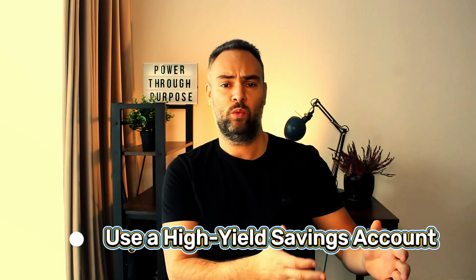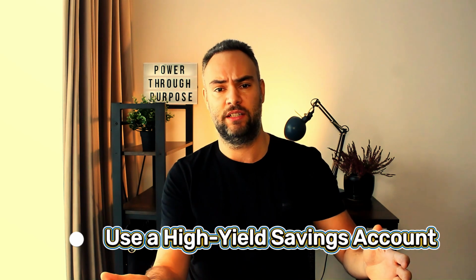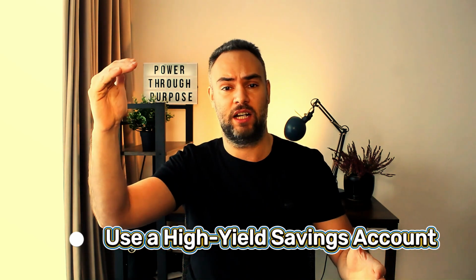Here's the thing. Not all savings accounts are created equal. A regular account will give you crumbs, 0.01% interest. A high-yield savings account, on the other hand, can offer 4% or even more. What does that mean for you? Well, if you stash $10,000 in one of these accounts, you will earn an extra $400 in 1 single year without lifting a finger. That's free money. So, if you don't already have one, take 10 minutes today to open a high-yield account.